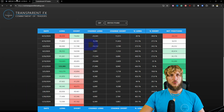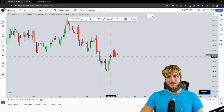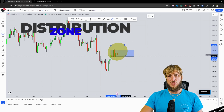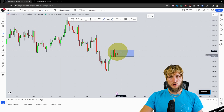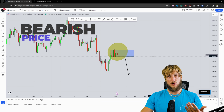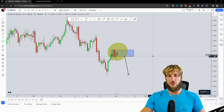Now, back to the analysis. Well, as we were saying, from a daily perspective, this area could easily be a distribution zone, inside of which institutions are adding even more shorts. And from here, there is a possibility to see that potential push lower, away from the weekly confluence of resistance that we have previously identified.